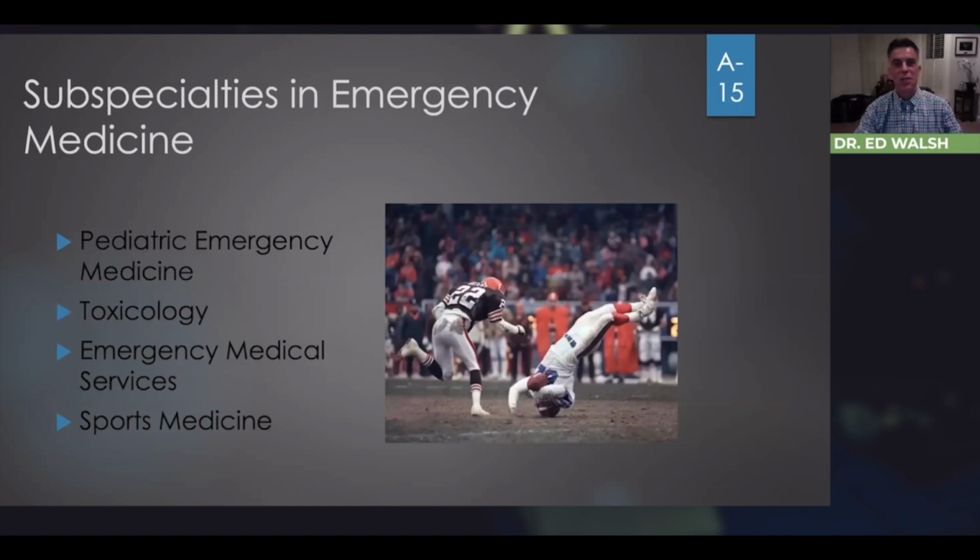I'll just be honest. So there are a couple of different areas of specialty that you can go into in emergency medicine. And that may be a little bit unfamiliar to some people. Some of the biggest ones are pediatric emergency medicine, toxicology, which is super cool. All emergency medicine doctors are experts in pediatric emergency medicine and toxicology. Most of us, because of our long-standing relationship with EMS, get a pretty good familiarity with the EMS systems. And then sports medicine. Sports medicine is another branch of emergency medicine. You can do a sports medicine fellowship after completing your emergency medicine residency.